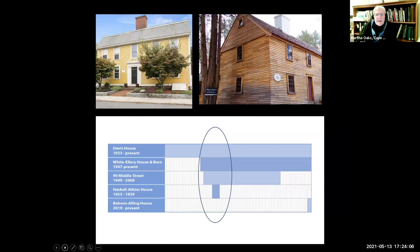While the Cape Ann Museum has focused intently on its historic structures in recent years, it's important to point out that the museum has always had a strong interest in historic buildings. This slide lists the various properties that we've owned over the decades and includes the years of ownership. As you can see, for a brief time in the mid-1950s, where the little circle is on the chart, we were responsible for five structures located at four different places around Cape Ann. The Davis House and the Ellery House and the barn, which we still own.